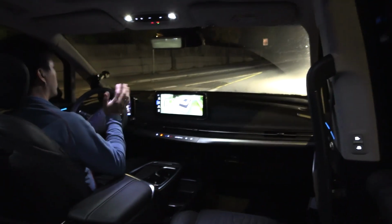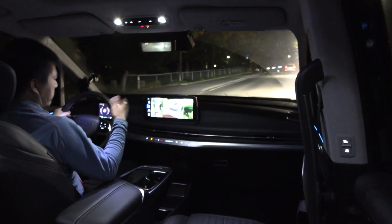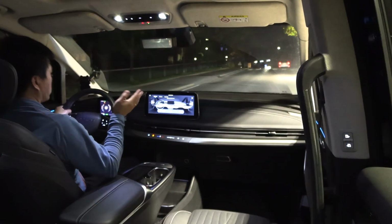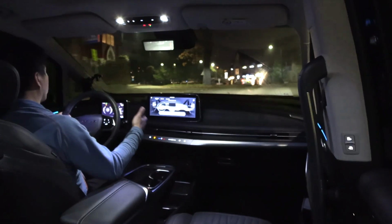But it would be great, actually, if I would go on a road trip, like I've done in the past, with the family or at least the baby. This would be a pretty good choice.